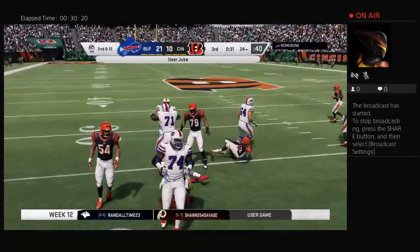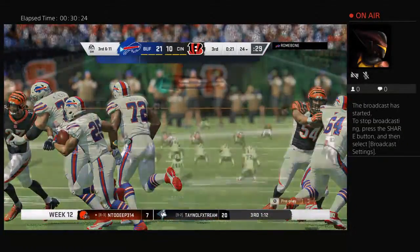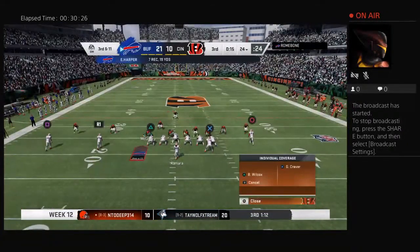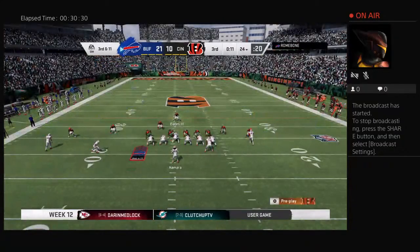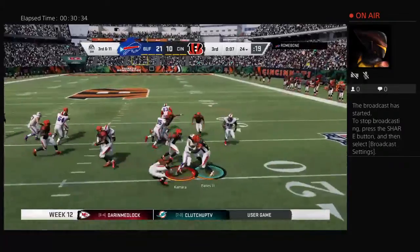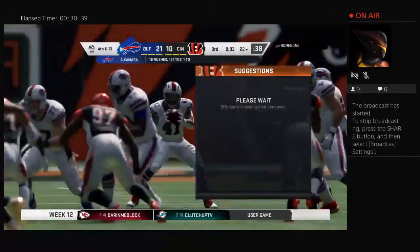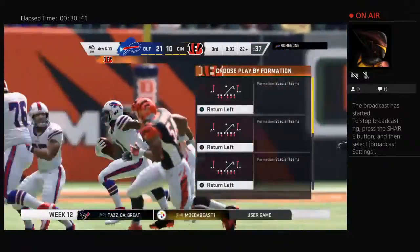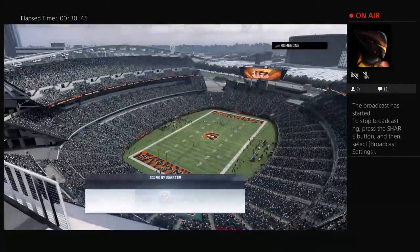And not much there. Maybe a yard up to the 24. And this one goes nowhere. Losing yardage back at the 22. Fourth down now after a loss of 2. The Bills send the punter out.